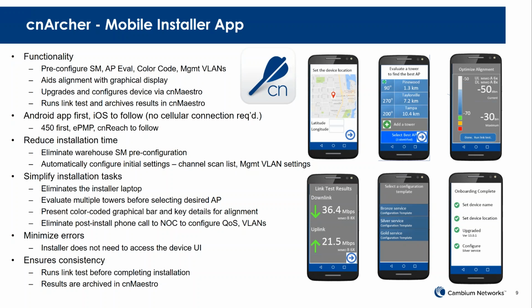You connect your phone. Your phone will push the latitude and longitude, or the GPS coordinates, up through the radio into Maestro. You can evaluate which tower you're going through and select the right tower you want to connect to. Once you get registered to that access point, you can then tune in and align the product correctly. The screen refreshes every quarter of a second or so. Once that's aligned, it'll ask to do a link test. That link test will save the results into Maestro.